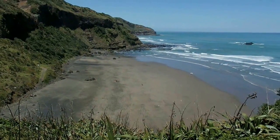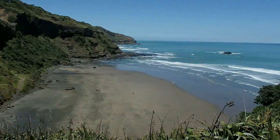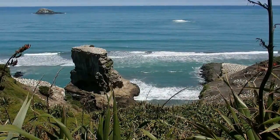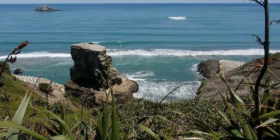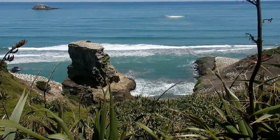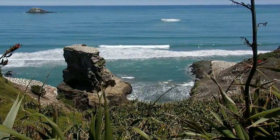I've just arrived at the Muriwai Beach Gannet colony and there's hardly a cloud in the sky. Here is the southern Muriwai Beach. Here are the three main colonies. The rock in the middle is Motutara Island, and the island in the background, I think it's Oaia Island, but I have to look it up again. I could be wrong.